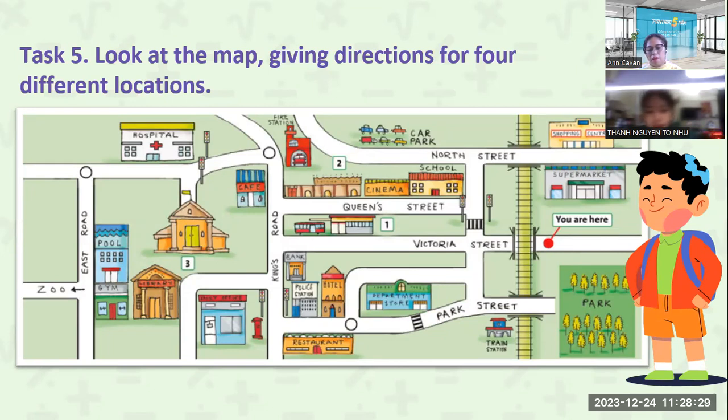Number one, you go straight ahead. Okay, number one, please. Number one is go straight ahead. Okay, number two. Go straight ahead, turn right, right? Okay. Turn left. It's on the corner. Okay, number three, please. Go straight ahead, turn right, turn left, turn left again, and it's a museum.